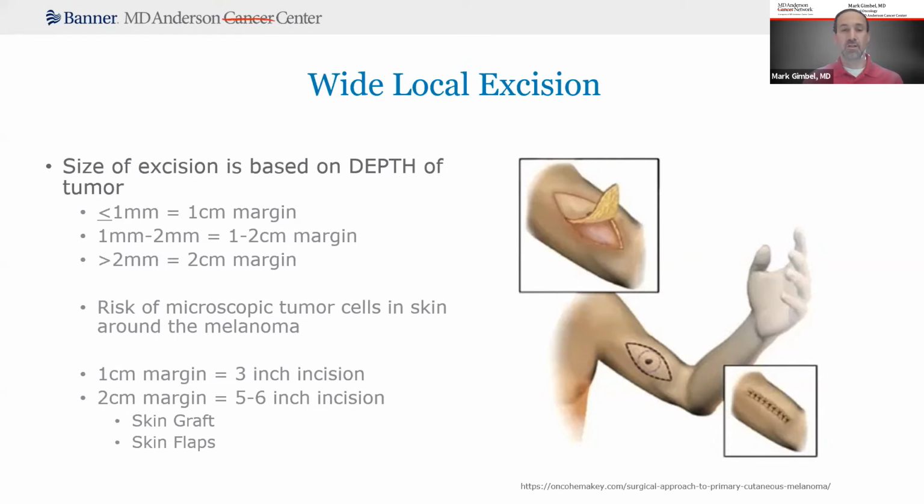And having a silver dollar anywhere on your body of skin removed, it's going to be a nice hole that we have to close. And circles don't close too well. So as you can see on this picture here, I actually do an ellipse. I mark out the area around the melanoma that I need to remove, and then I cut the skin in an elliptical fashion, and that way I can get it closed and with a nice straight line.